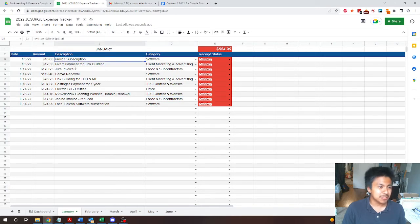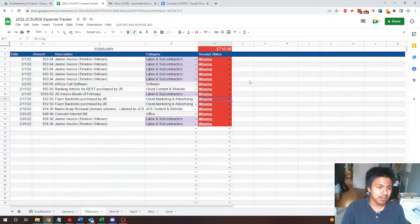So I had an eVoice subscription. I paid for some backlinks. I paid for one of my staff members. I had a renewal for a software, and all these receipts are missing for me. I mean, I have some of them, but I need to go through them, and that's going to take a while. So for now, I'm just going to say that they're all missing, and I've got to get them all stored. If I get them stored, it's green. You know what I mean?